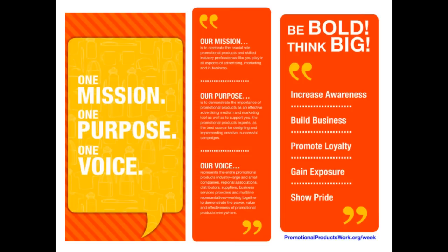Just to go over some of the PPAI Promotional Product Week, we have one mission, one purpose, one voice. You can read through some of the details of this and the promotional product and get some more information. But it's important that we use promotional products as an effective advertising medium to support companies, services, messages, events, and successful campaigns. So we all work together as a team to promote promotional products throughout the world in the industry, creating awareness, building business, promoting loyalty, gaining exposure, and showing pride. So be bold and think big.